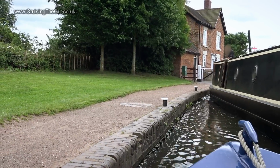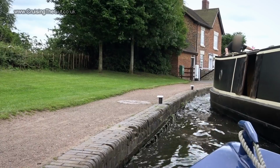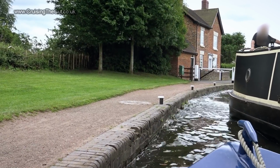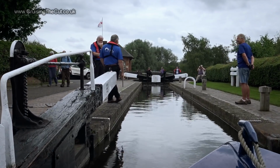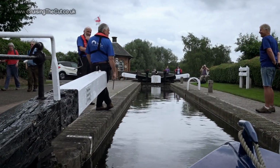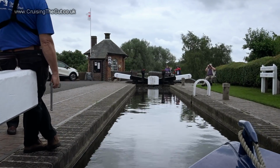Rubbing salt in the wound, the chap at the back leaned over and said, "That's what happens if you moor too close," even though I'm legitimately on the lock landing, and I'm not the one who's moving for that matter. Thankfully, no apparent damage to my boat other than some blacking scraped off the side.